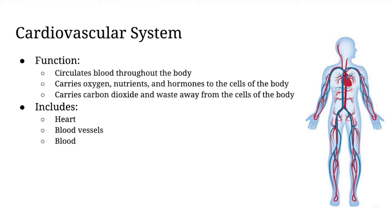And that gets, again, circulated through the body. That waste, the blood with waste in it, would make its way to your kidneys to be filtered out, like we talked about yesterday with the urinary system. The organs of your cardiovascular system include the heart, blood vessels, and blood. We'll take a minute and talk about each of those individually.